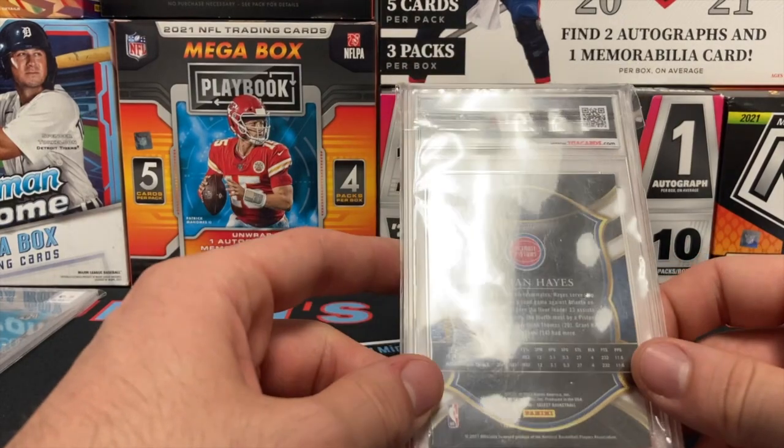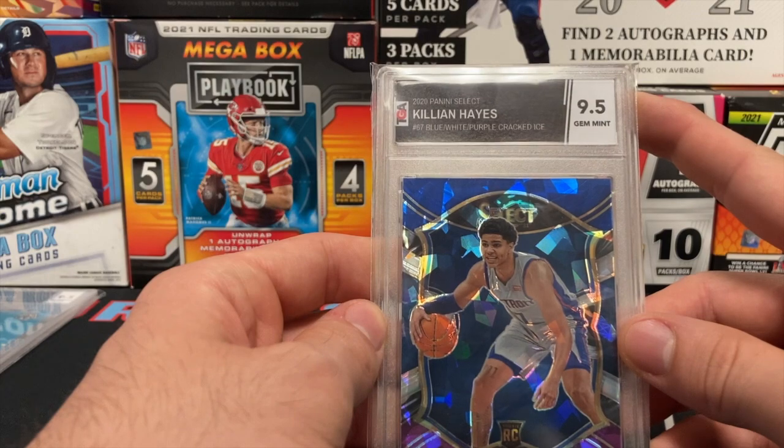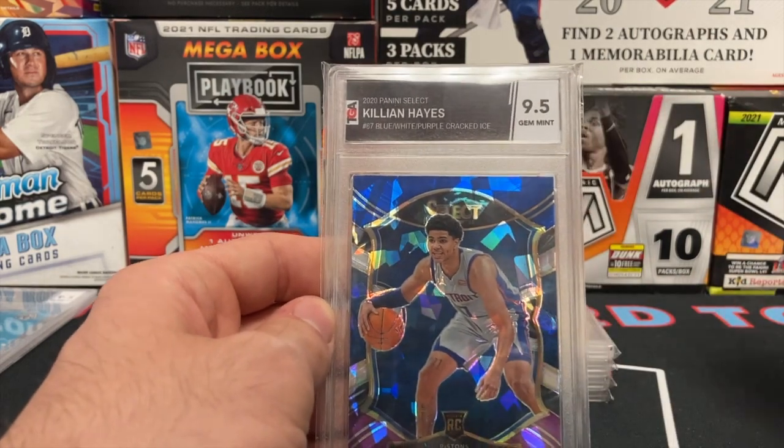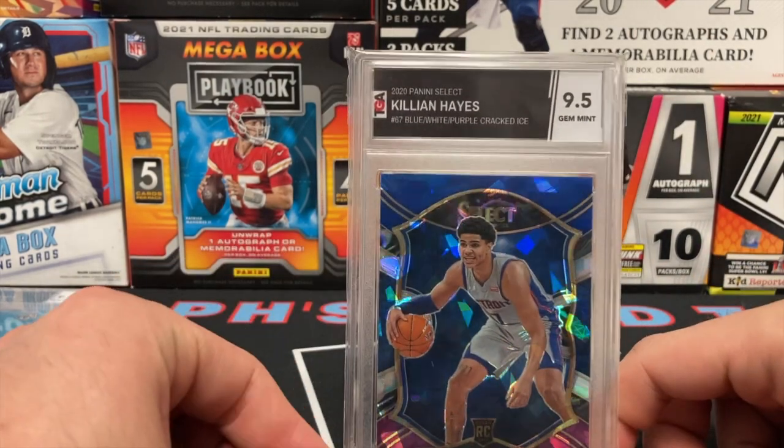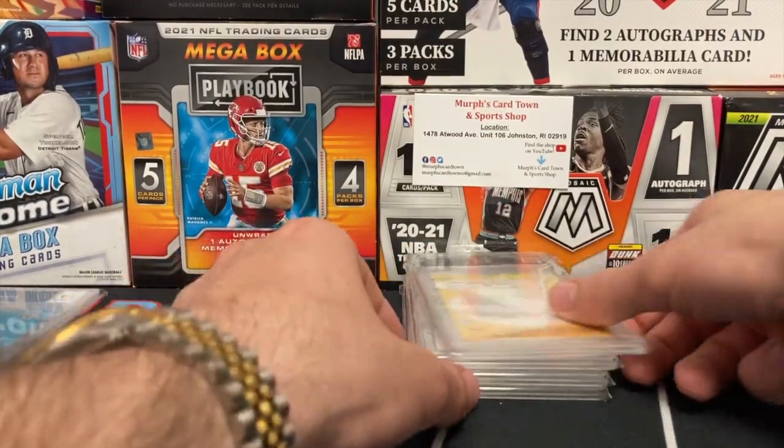Another Killian Hayes here. We have a Concourse Prism, 9.5, blue, white, purple, cracked ice. Very nice card right there. Again, Killian Hayes. Very, very low market right now, but a very high ceiling in my opinion.